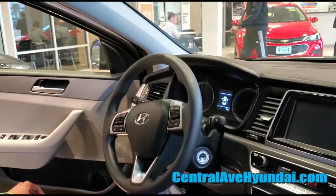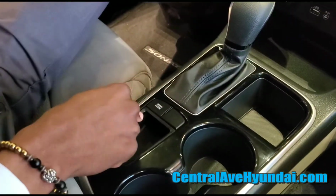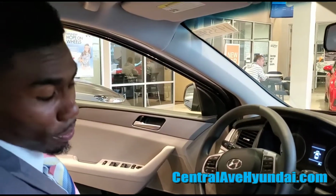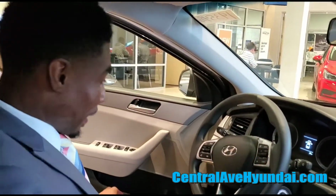Moving forward, one of my favorite buttons in the car, I like to go fast, is the drive mode button. This vehicle has the option of being driven in normal or to be driven in sport. Sport's going to give you higher RPMs, more horsepower, and you'll never be late for anything. I promise you that.